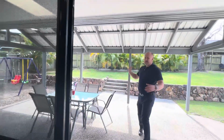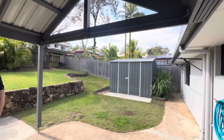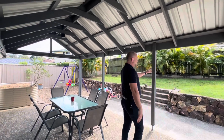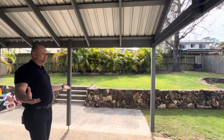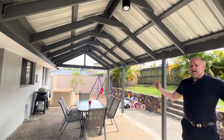So you've got this massive outdoor entertainment area, really, really cool. You've got a garden shed there. Got your little veggie patch and stuff over here. You've got room for a pool if you wanted to put one in there. You just dig out that retaining. Absolutely stunning, guys, and it's in great nick. You can see like the roof's been painted and repointed. Everything in this house presents like a new home.